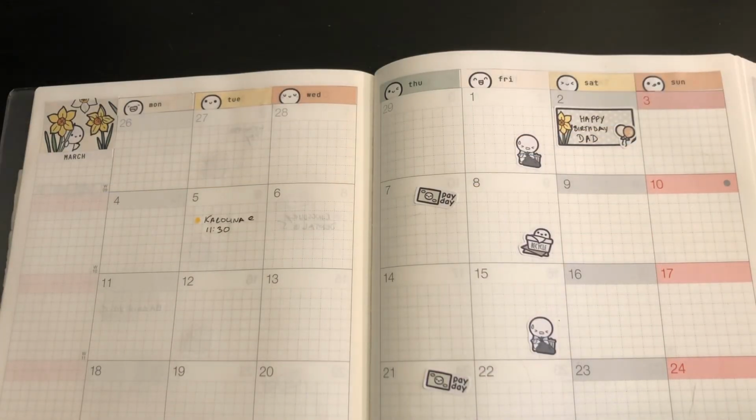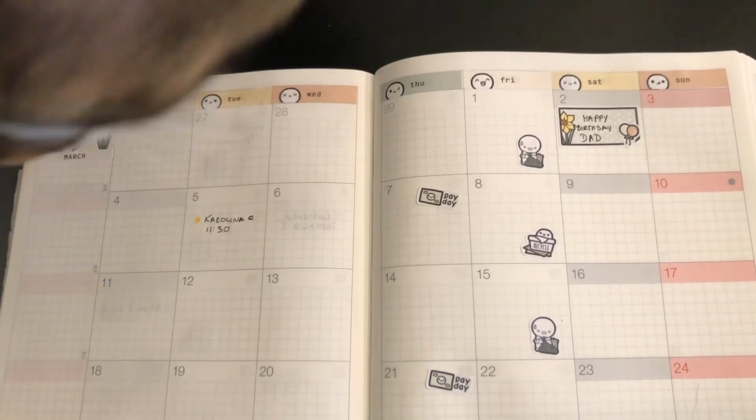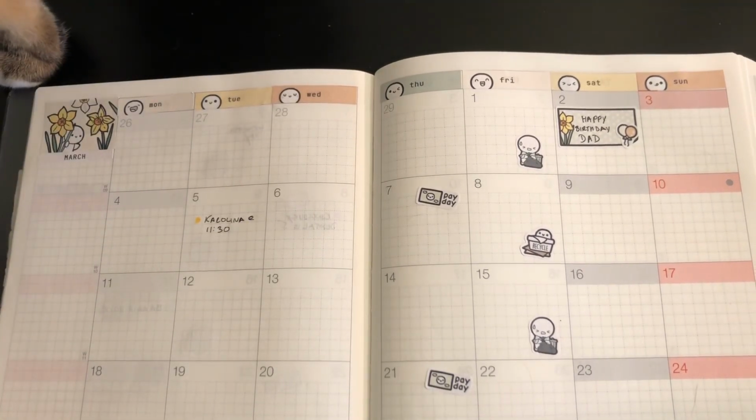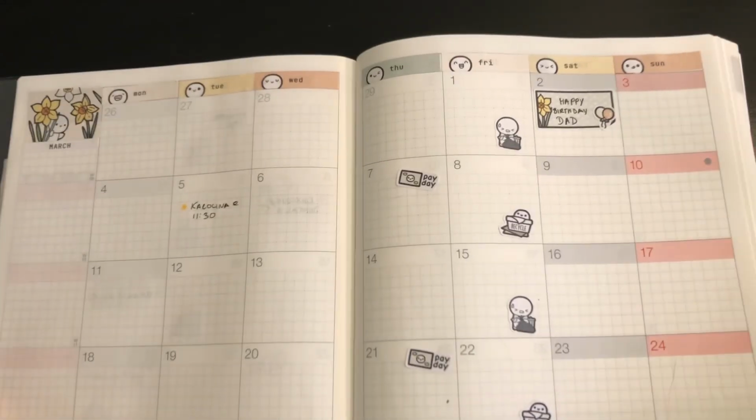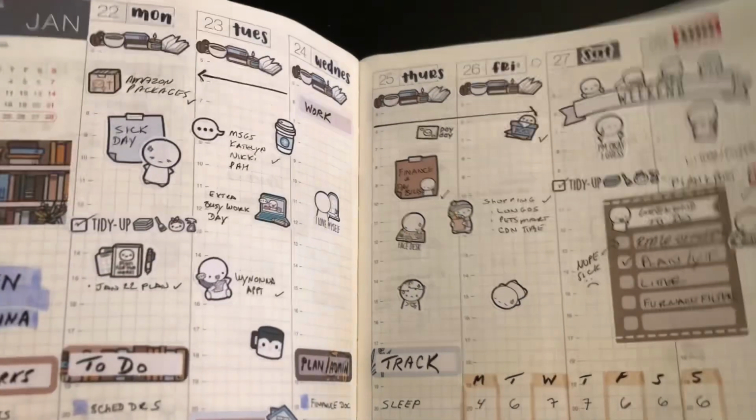And here's just one final quick look. Again, pretty minimal here. I find I use the weekly and daily quite a bit more. Hi, Ren. So yeah, that's what it looks like. And now on to the weekly.